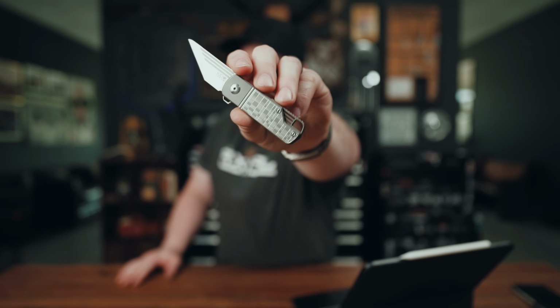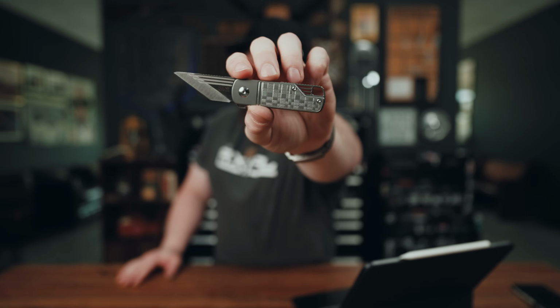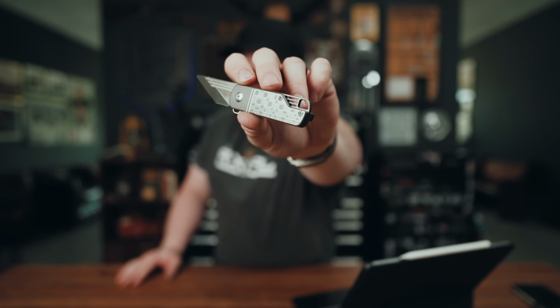This knife will slay your boxes and your packages and open your letters and even cut up your meat. Your lunch. We'll say lunch. Meat. It'll cut up your meat. Like I said before, the checker pattern on the handle isn't exactly my favorite. I think something else there would be really neat.